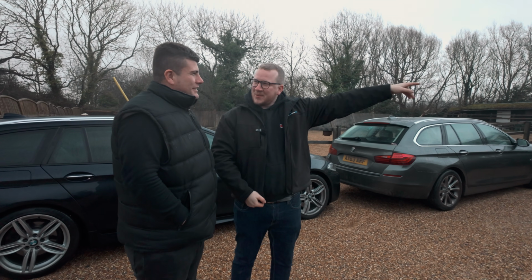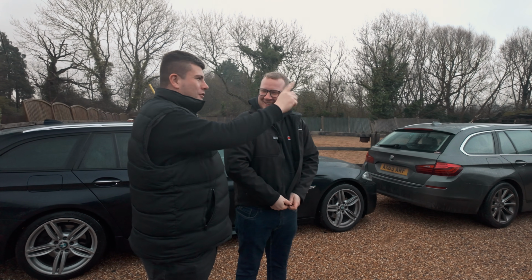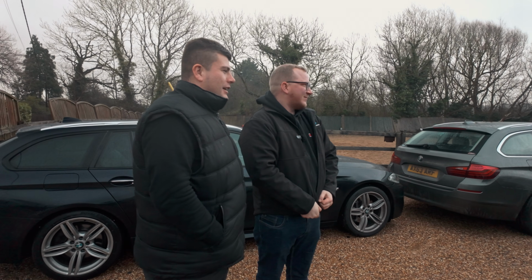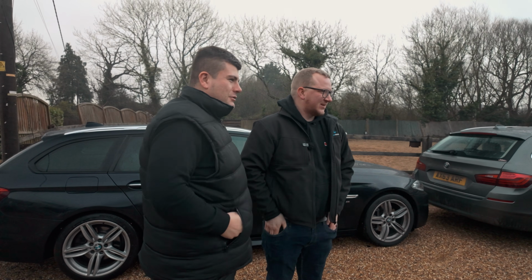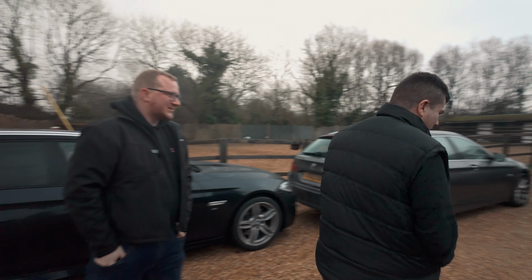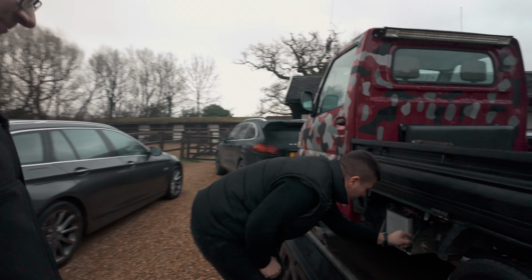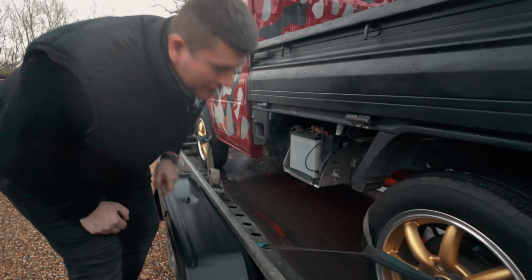Are the light bars wired in? Yeah, they're in the glove box. The switch is in the glove box. They're both wired in together. And the CB radio comes on with the ignition, so if you turn the ignition on and then you can switch it on. Superb. The neons are wired in. I did wonder if they were still on there or not. Yeah, if you plug this little box in here, they come on. Amazing.